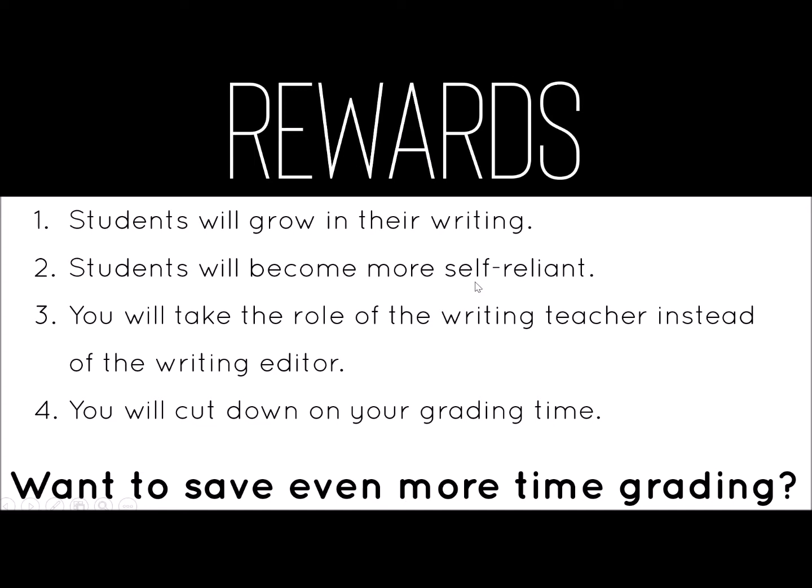Number 2, students will become more self-reliant. This is what we are aiming for. We want students to learn how to become better writers and how to self-assess, and these stations will help them achieve that. Number 3, you will take on the role of the writing teacher instead of the writing editor. This day is all about teaching writing. Instead of getting their final draft and marking all over it, you are teaching them the process and helping them improve before you get their final.